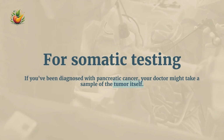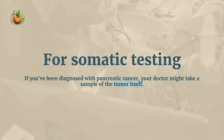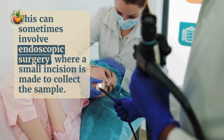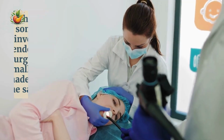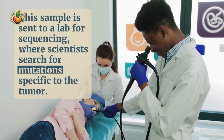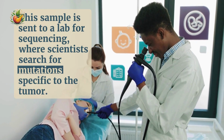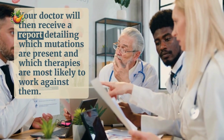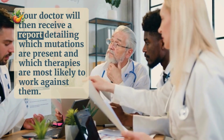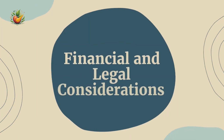For somatic testing: 1. If you've been diagnosed with pancreatic cancer, your doctor might take a sample of the tumor itself. This can sometimes involve endoscopic surgery, where a small incision is made to collect the sample. 2. This sample is sent to a lab for sequencing, where scientists search for mutations specific to the tumor. 3. Your doctor will then receive a report detailing which mutations are present and which therapies are most likely to work against them.